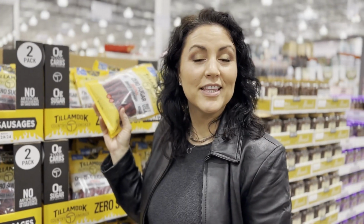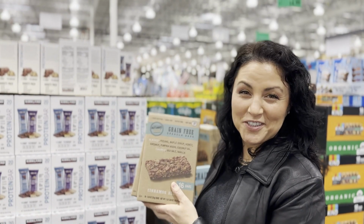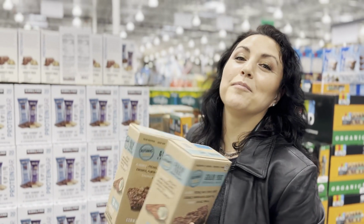We're gonna pick up some of these beef sticks. They're $10.99, there's a star. They're gonna stop selling these, and the kids really like them. They're tasty, and they have zero carbs. These are the healthiest granola bars you can get at Costco, and they're on sale right now. So we're gonna grab two.